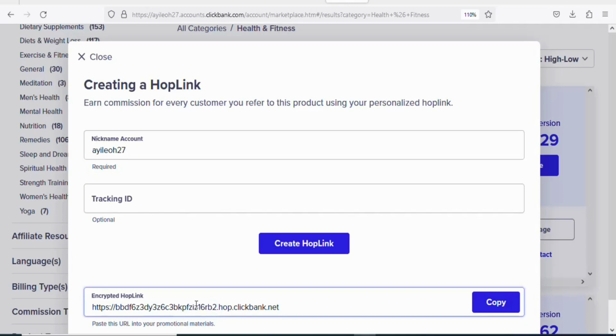We are not going to promote it one time. So it is better to create a simple website so that you can be promoting this website and then direct traffic to this affiliate link.